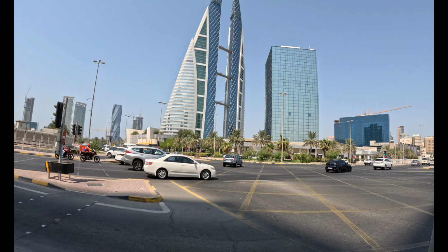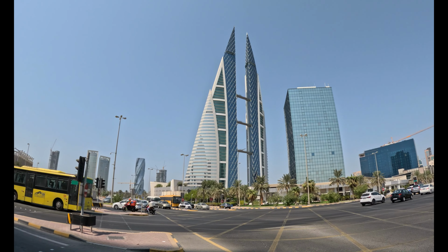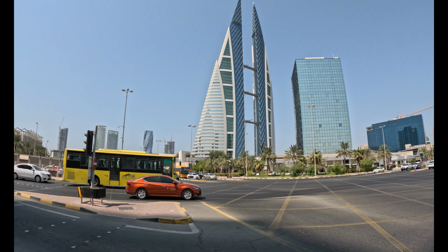In the Middle East, with all these oil-rich countries, you see them building these new skyscrapers, these new unique buildings, and here's no exception. I like the World Trade Center, and it's just here. Look at that. This is the second tallest tower in Bahrain. I think we'll wait until that bus is out of the way.